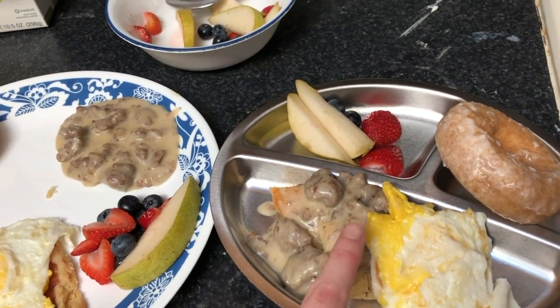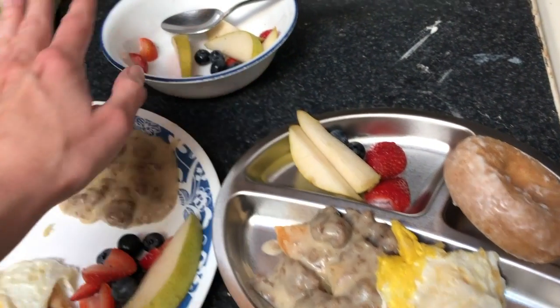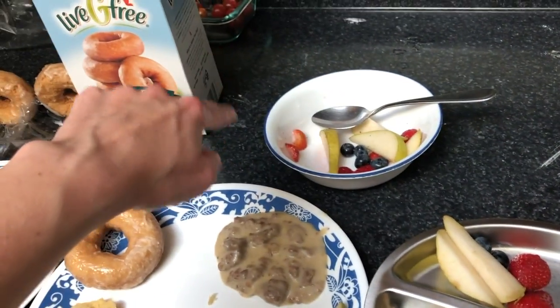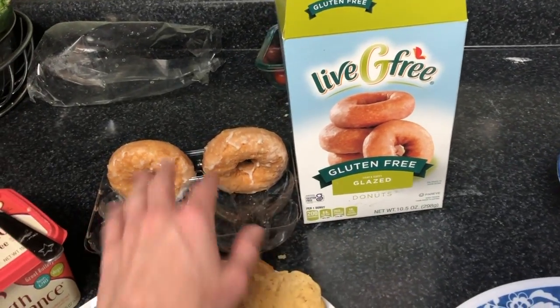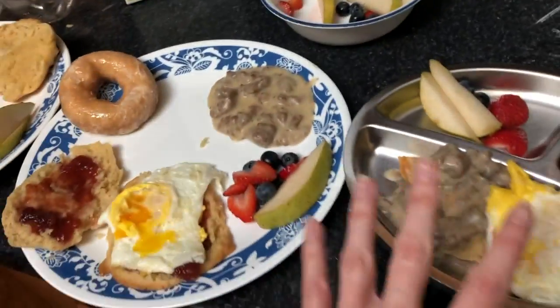So here's my 3-year-old. He's got egg, biscuits, gravy, little fruit. I just cut up whatever we have left over. This is from him helping me make the biscuits. My 3-year-old helped make the biscuits. And then we have the gluten-free donuts from Aldi. And yes, my kids are having donuts with dinner.